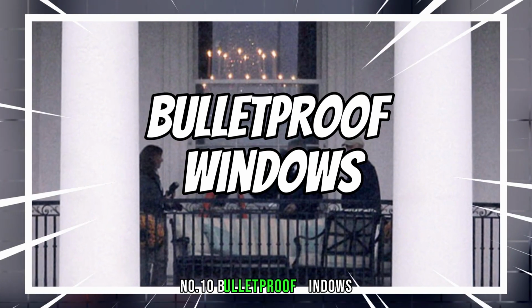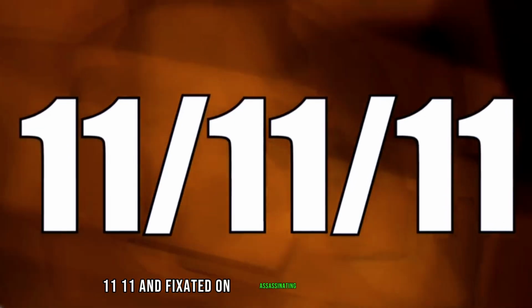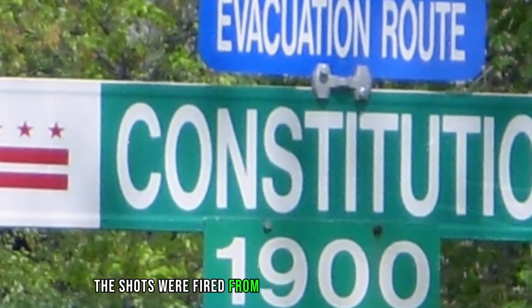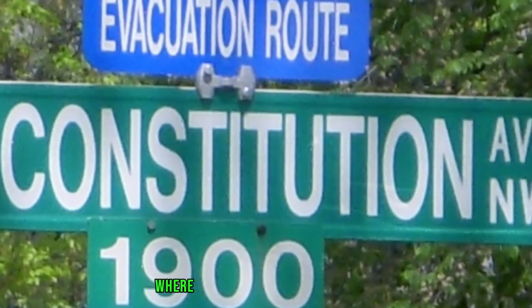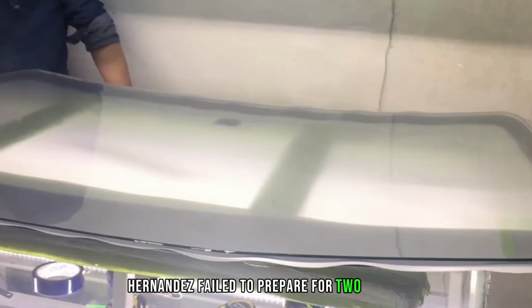Number 10. Bulletproof windows. On November 11, 2011, a man named Oscar Ortega Hernandez, who was obsessed with the date 11/11/11 and fixated on assassinating President Obama, took a modified AK-47 and fired upon the back windows of the White House. The shots were fired from nearby Constitution Avenue, about 2,000 feet away, where Hernandez had stationed his vehicle. Fortunately for the first family and the country, Hernandez failed to prepare for two things.